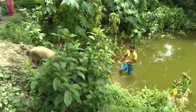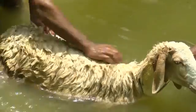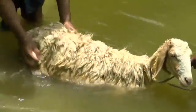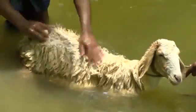I hold on to their necks gently and slowly put them down in the water and wash them. I make sure that the water does not get inside their ears and mouth. I rub soap on their skin and wool, but it is also possible to wash them without any soap. It is ideal to wash them once a week.